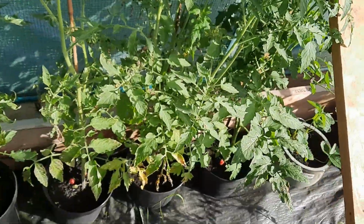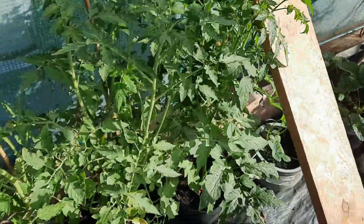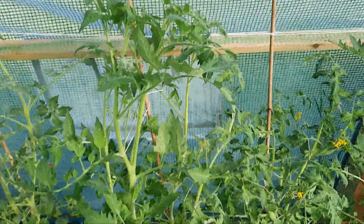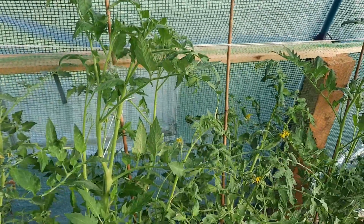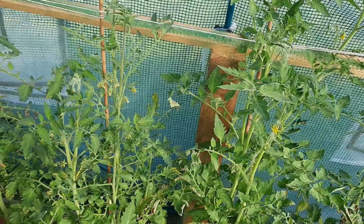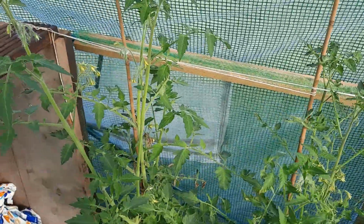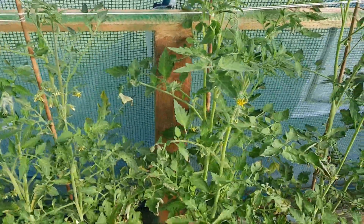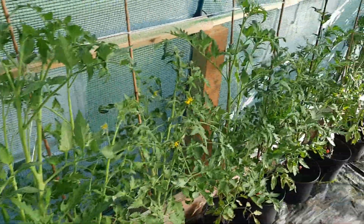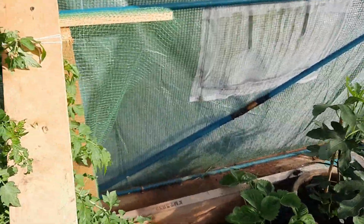But anyway, yeah, tomatoes, lots of growth on the tomatoes over this last week or so. This one in particular has gone absolutely crazy. We have flowers, no sign of fruit yet though. There are lots and lots of flowers on all of them, but no sign of tomatoes yet. Don't know whether that's me just being over eager, but I had thought I'd have some by now.